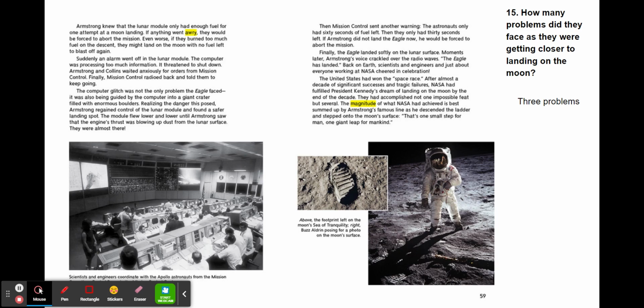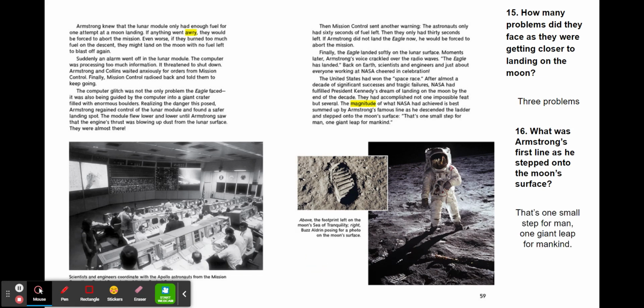Now, once they landed on the moon and Neil Armstrong came down the ladder to explore the moon and walk along it, what's the first thing that he said? So if you go back and you reread the last paragraph, it tells you his famous line. Neil Armstrong said, that's one small step for man, one giant leap for mankind. Make sure you have finished filling in the last of your 16 questions on the front page of your reading packet. And then we have one more thing in our reading packet that we're going to fill out that goes along with our article about the moon.